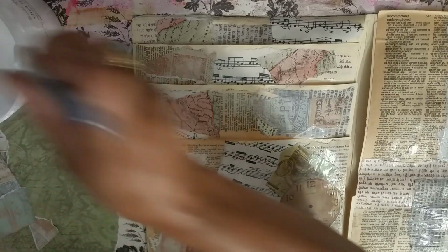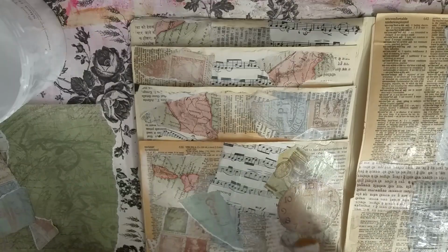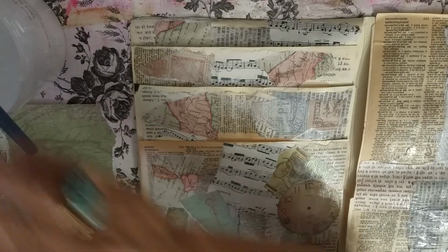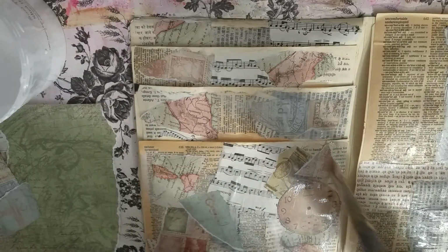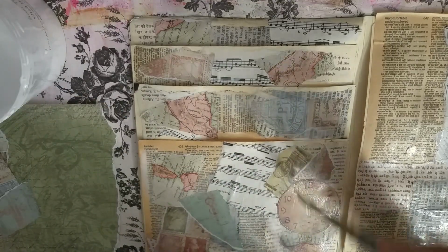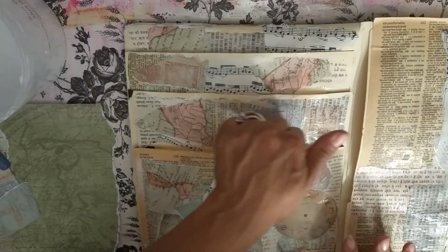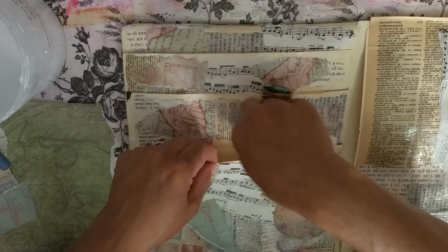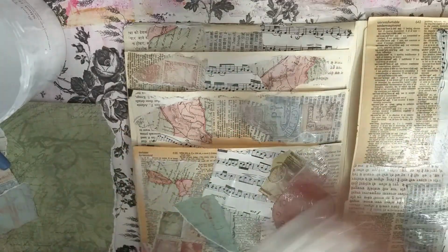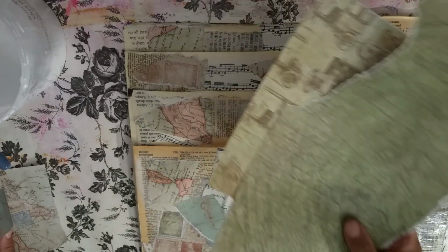And all of this just makes you use your scrapbook paper. At least you're using it in some way. Otherwise, the crap is just sitting there all the time, you know? And you're still going to see your beautiful scrapbook paper. It's just going to be in mixed media. Okay, so make sure that inside your pocket, they're not getting glued. All right, so we did that with all of the scrapbook paper, right?